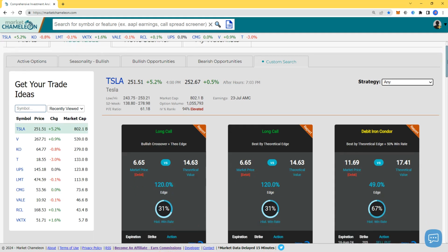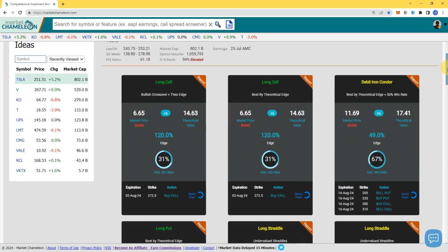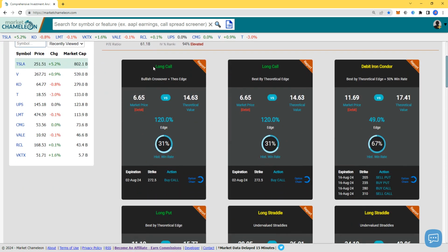So once we change the strategy to any, we got all this stuff. Now you can do a long call if you wish, long call in here for August 2nd. You buy the 272.5 calls. Now I don't really like to buy calls because I'm not as young as I used to be, as they say. I like to sell options now for income.